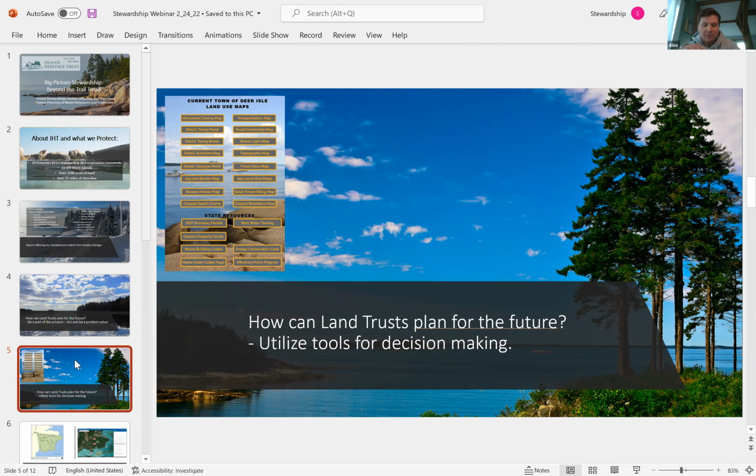I used to scramble all around trying to find all these different maps, and then I realized that they're all in one spot thanks to Jim Fisher. So credit goes to him for having that there for us. So there's a lot of tools available for us to use to make proper decisions. The town of Deer Isle has a great page.